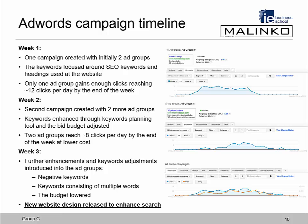And in week two, we created a second set of ad groups where we've enhanced the keywords through the planning tool, and the bid budget has been lowered. And also we've identified some of the keywords that were actually quite successful. They've managed to achieve 8 clicks per day at a very low cost.